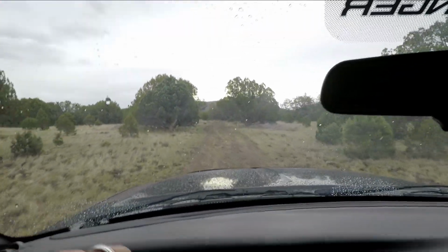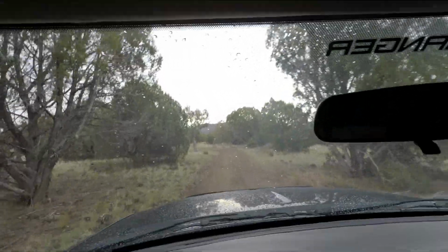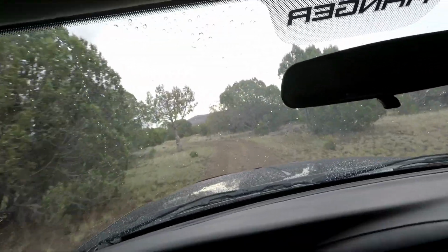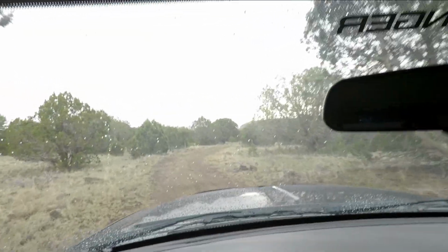Sorry, it's so shaky, guys. I'm just holding this thing in my hand while we're driving, and my road sucks. Yeah. I know I'm not wearing my seatbelt. So what?